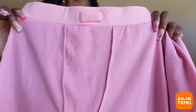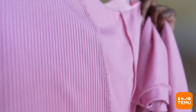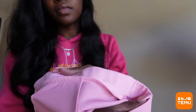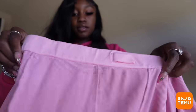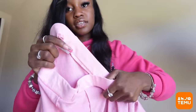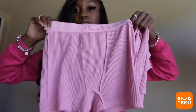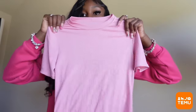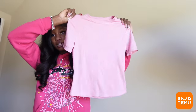This is how this looks, but it's like inverse. Y'all see? So it looked like how it would look if it was the other way around. So yeah, this is inverse because the tag is on the inside. So yeah, these are shorts, and then this is the top. I'm gonna go ahead, try it on, see how it's looking.